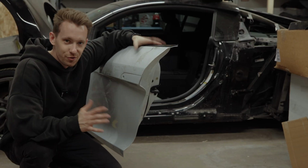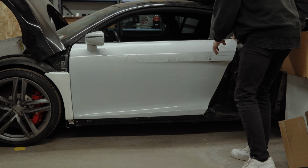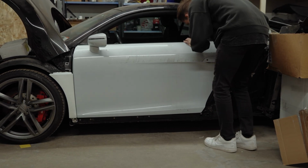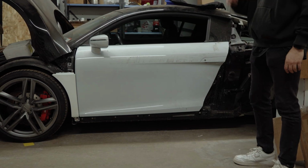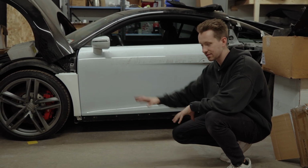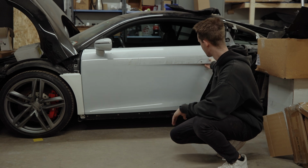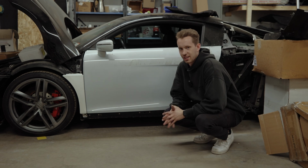Right, this is it. Moment of truth. Ooh, something's not closing right. I mean, it closes. I think we're gonna need to do some adjustments. Sounds like there's some rubber pieces that are not connecting right there and that. I mean, actually doesn't sound too bad. The door's gonna need to get adjusted.